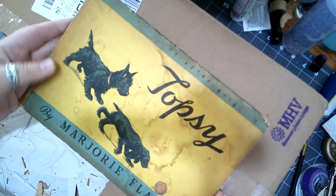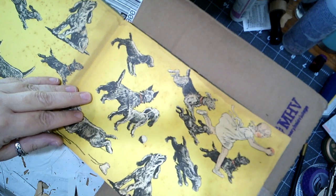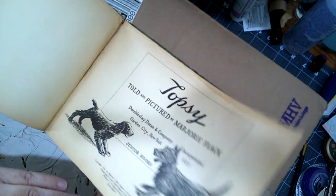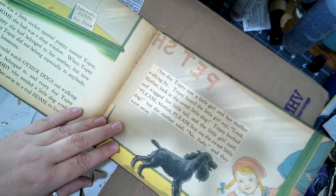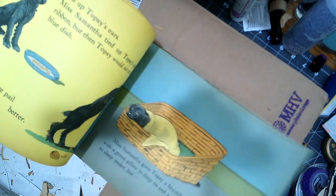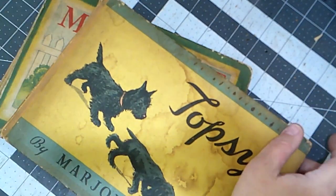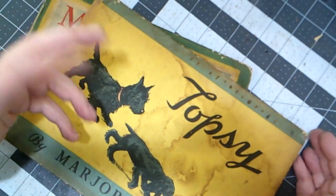And we have another dog book as our last item. This is Topsy by Marjorie Flack. Oh my goodness. 1935. Alright, another cute book about a dog owned by a little girl. These 2 books from the 30s are also just so special to me. I am slightly in love with the 1930s.